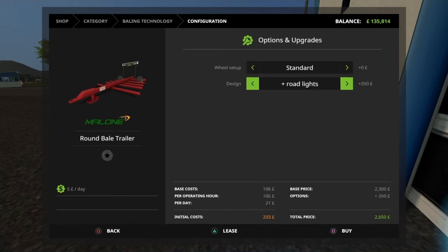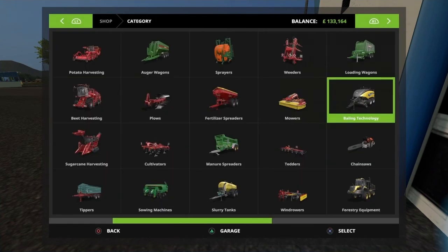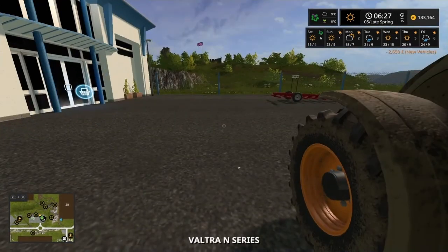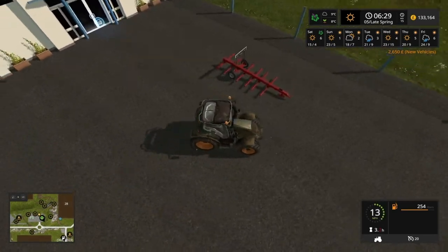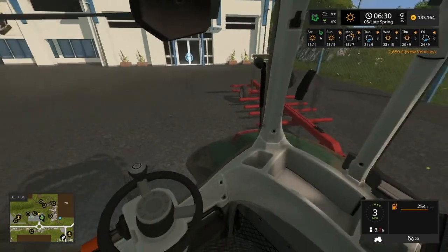We're going to use standard tyres, and we're going to have road lights on it because we are going to be heading down to the Ministry, the Department of Transport, even today. We'll pass them when we go down to McLean, so we are going to need it to be road legal. So this is a great mod. I mean, you can see it from inside the trailer, if I just zoom in there, from inside the tractor. If I look around, there we go.